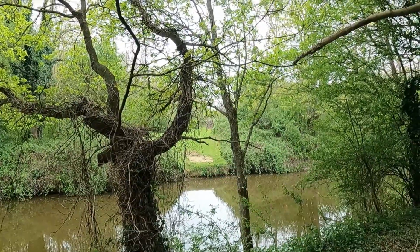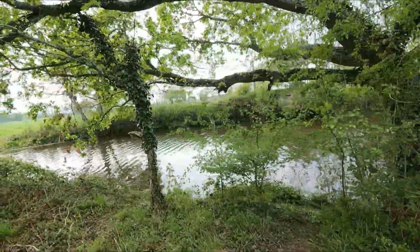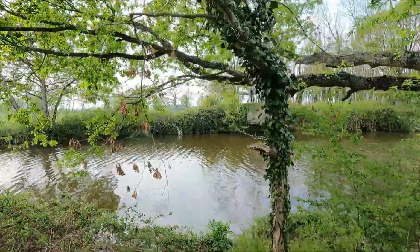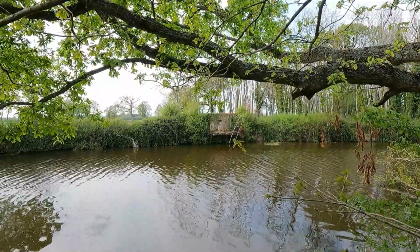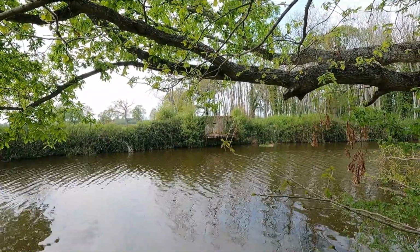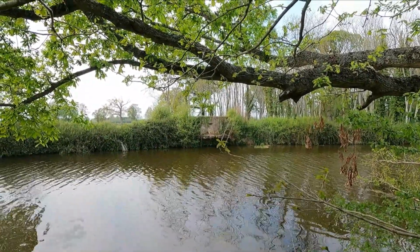Just see the edge of another pillbox over there. And then across the other side of the water, there's another pillbox, and underneath it is sort of come away where the river has gouged out the side, so it's half hanging over. No doubt another 40, 50 years maybe, and that'll be in the drink.